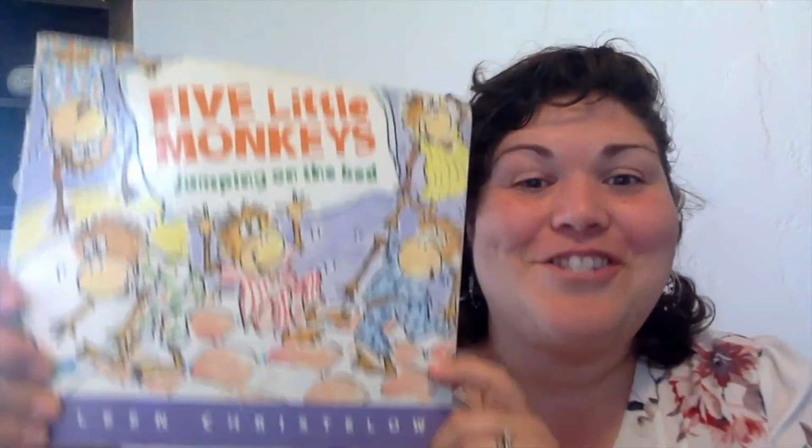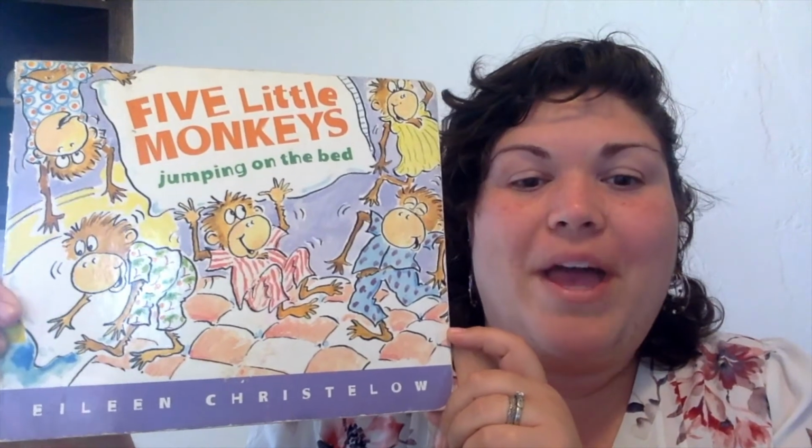This week's story is Five Little Monkeys Jumping on the Bed by Eileen Christelow. And you probably know this song, so can you help me play along at home by getting out your five little monkeys? We're going to pretend our fingers are our little monkeys getting ready to jump. Ready? Let's read.